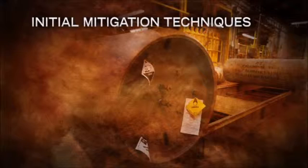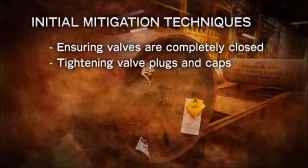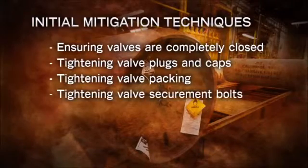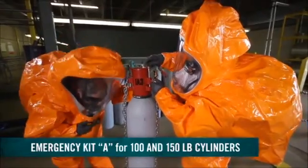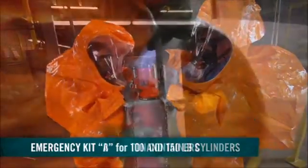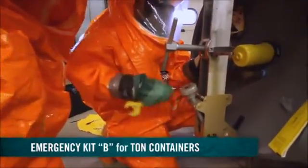According to your level of training, initial mitigation techniques that can be used are ensuring valves are completely closed, tightening valve plugs and caps, tightening valve packing, and tightening valve securement bolts. If these initial attempts do not contain the leak, and you have access to and are trained in the proper use of the Chlorine Institute's emergency kits A, B, or C, use them to contain the leak.